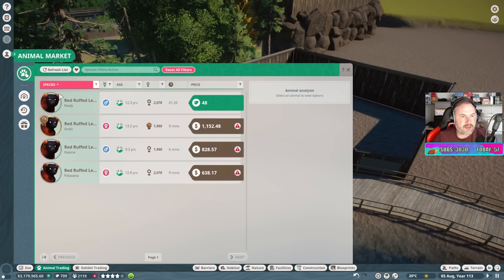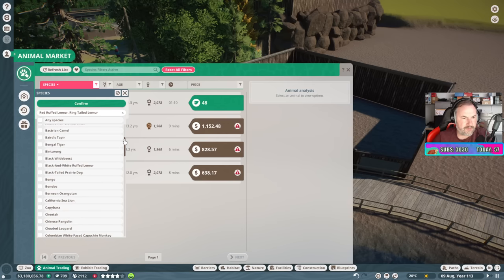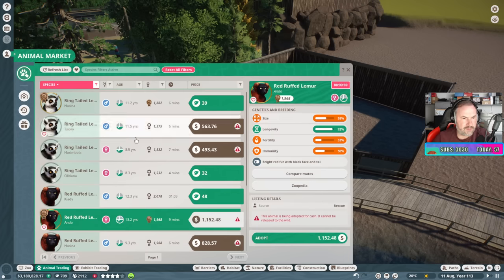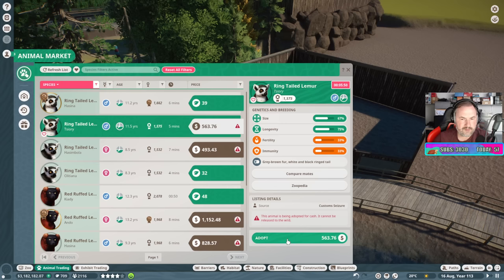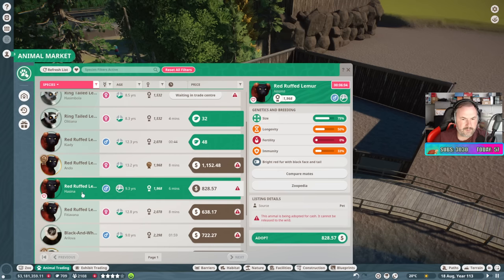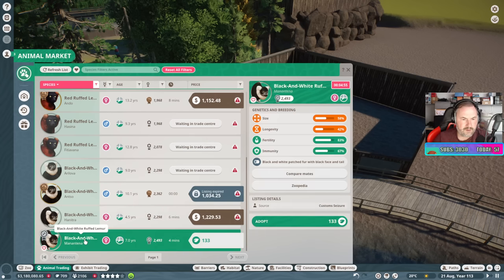Animal trading. Okay. Animal market. So, filters. So, we want the ring-tailed lemur, and we want the black and white ruffed lemur as well, right? We'll get a couple of these. These can all live together happily. Okay, let's get this guy in. Let's get this one in. Let's get him. Let's get her. And then let's get this guy. And this one.